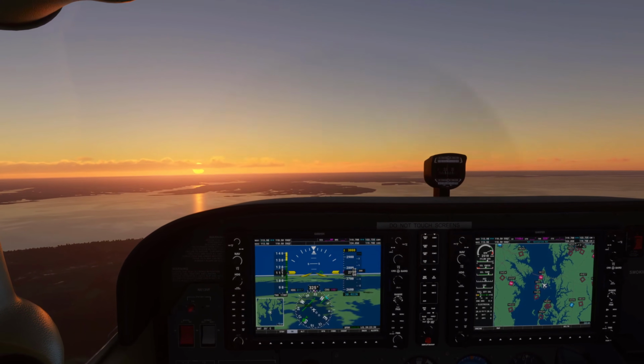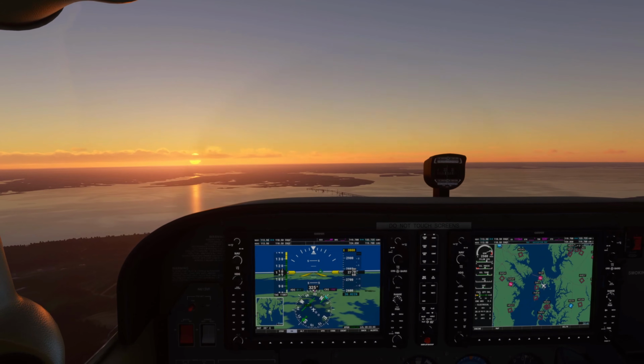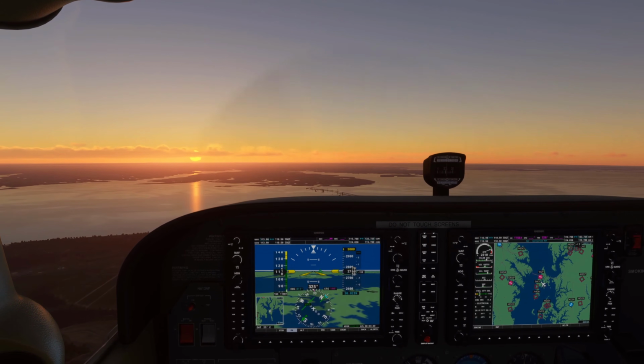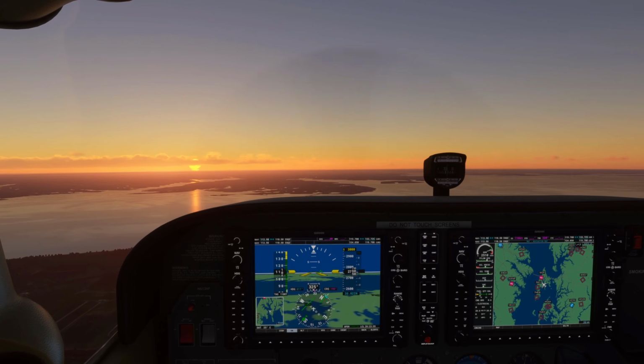3 Victor Foxtrot, still correct. Skyhawk 3 Victor Foxtrot, could you say again? 3 Victor Foxtrot, were you cleared into the Bravo? ID out of control? Yes, sir. Roger, thanks, you did. We're doing the downwind for 15 left. 3 Victor Foxtrot, roger.